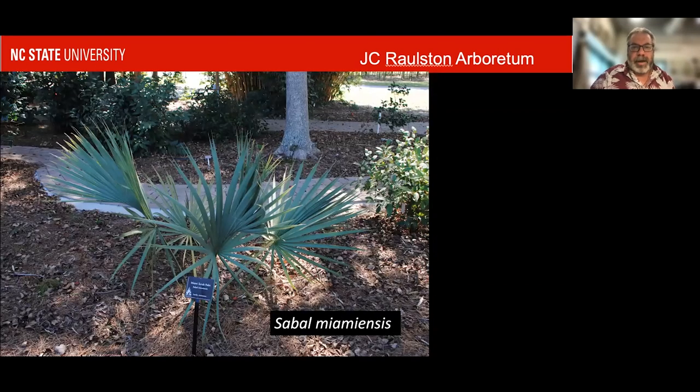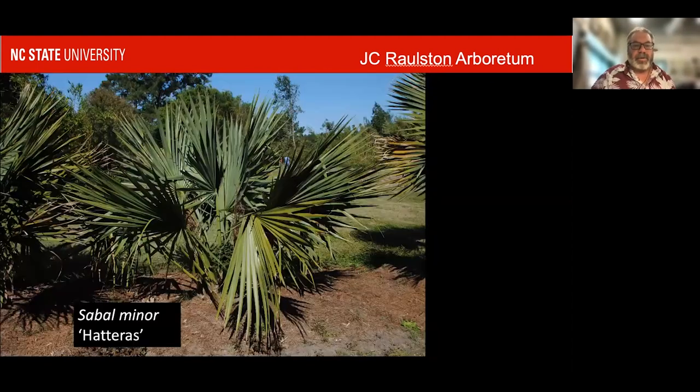Oh, that was supposed to come out. That's not very hardy at all. That's a zone 9B, so Sabal miamiensis. So we'll skip over that.